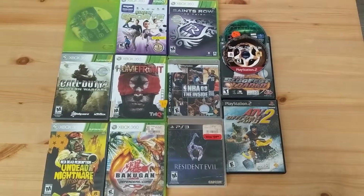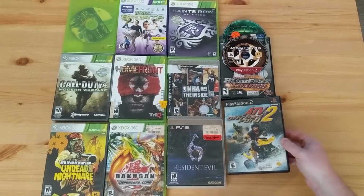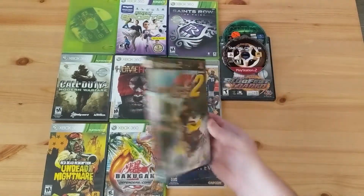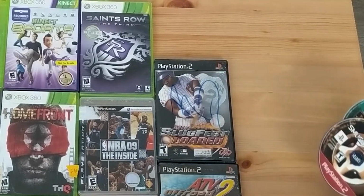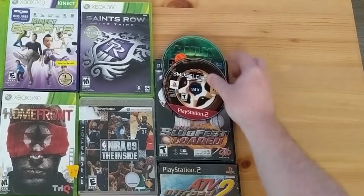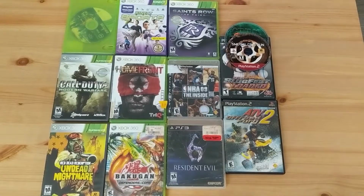The copy up there without anything is Battlefield 3, Call of Duty 4, Red Dead Redemption Undead Nightmare, Bakugan, Homefront, Kinect Sports, Saints Row the Third, NBA '09 The Inside, Resident Evil 6, ATV Off-Road Fury 2, which I'm going to go ahead and keep for my collection, since it is kind of a racing game, but we'll see. And then there was a copy of MLB Slugfest, but the two games inside of it were Smuggler's Run and the Hulk. It's kind of random there.